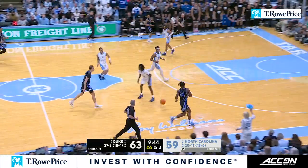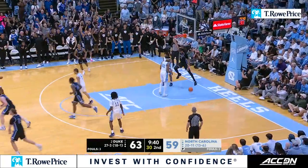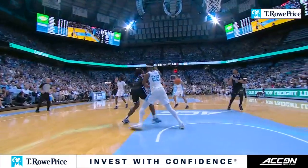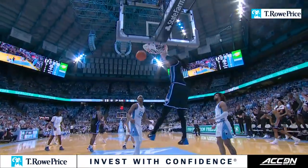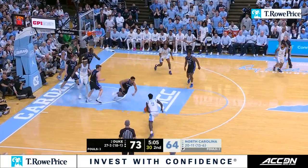Now Duke with an advantage. Withers behind the play. James. Brown the trailer. And it's a 12-0 run for Duke. Inserted into the game. Goes right at the basket. And then Malik Brown. Cadeau. Soft off the glass, but it won't go.